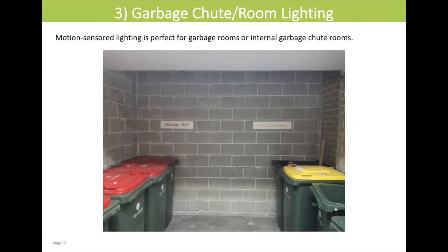I'm sure that you've seen signs in this area that say, please turn off the light when you move away from the garbage area, but invariably people ignore the signs and these lights get left on all the time. So this is a great area to use motion sensored LED lighting.